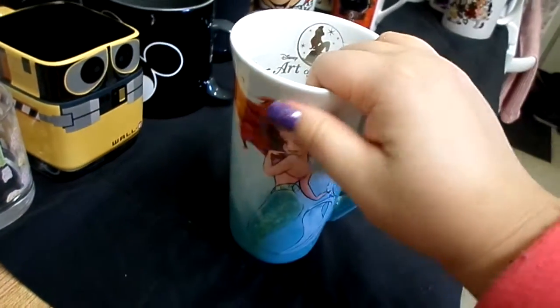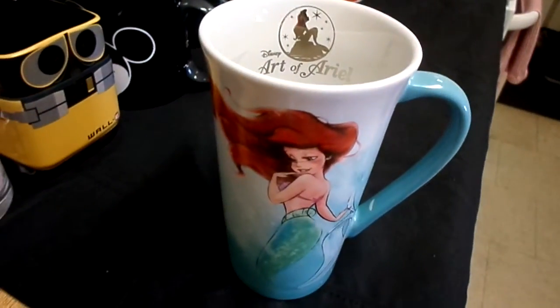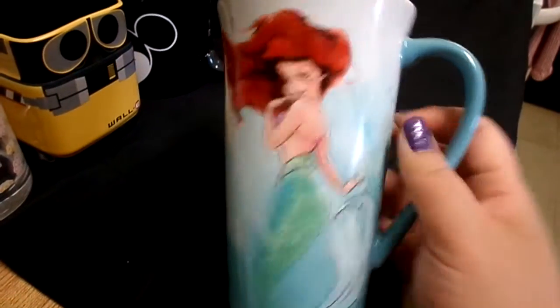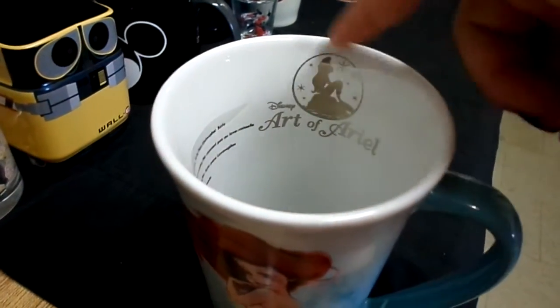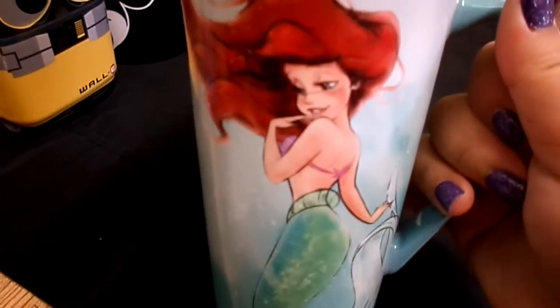So I'm just kind of cautious about what kind of tea I'm going to drink. I'm usually on the Orange Pekoe bandwagon because I love Orange Pekoe, but I just don't want to stain it. So I might use this for my lighter teas, like my green teas. We'll see about that. But if anyone has a similar cup like this, let me know if this is still surviving. This is just too gorgeous and I'm happy I have this in my collection.